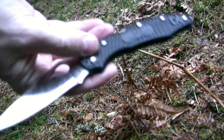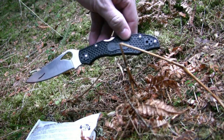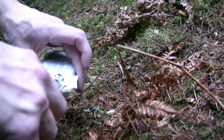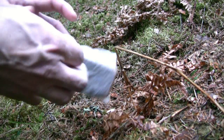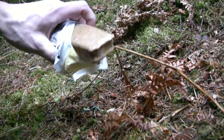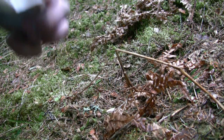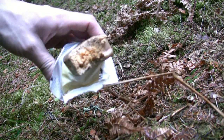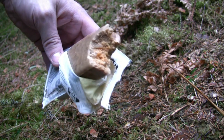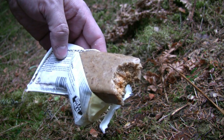This is Bird knives, Karakara 2. Doesn't look like much, but quite nice. I like the taste. Kind of moist, so you don't need water or anything. Just open the package and eat it.